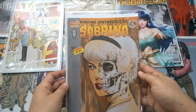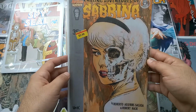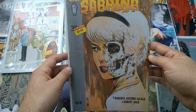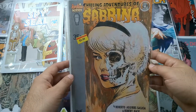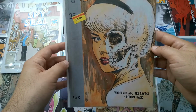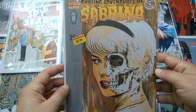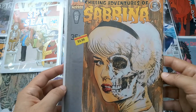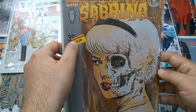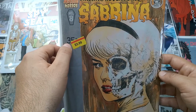And lastly, over from Archie Comics, I have Chilling Adventures of Sabrina, #8. So an amazing Robert Hack cover, continuing the Witch War storyline. Creative team Robert Aguirre-Sacasa and Robert Hack. So Hack has this amazing pulpy style, realistic and terrifying. This is pretty fun that they've got this sticker on the cover. I'm always a sucker for that sort of realism.